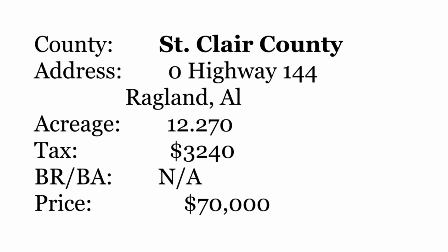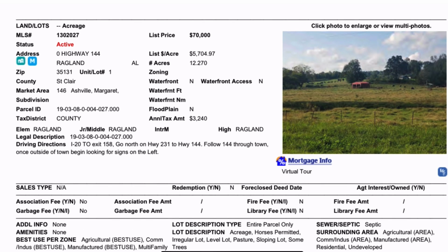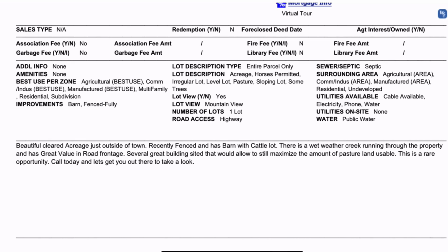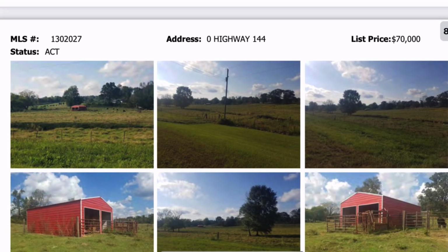Now, this next property is in St. Clair County, Alabama. It's in Ragland, Alabama. What's great about this, it's 12 acres and it's $70,000. It's got a lot of road frontage on the property. Does have a barn. It's got some fencing on it that they say is new fencing. The other thing about it is it's open pasture land. If you're looking for pasture land to have a small mini farm, this would be it.